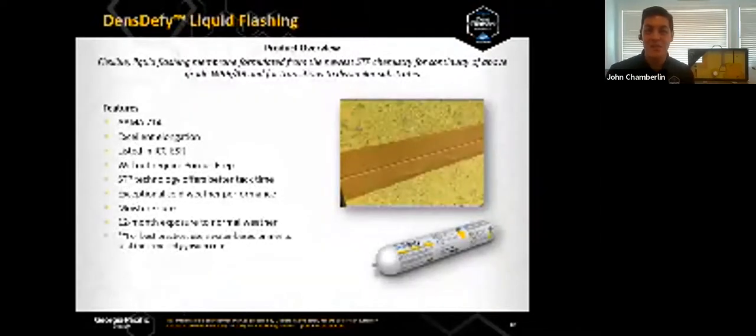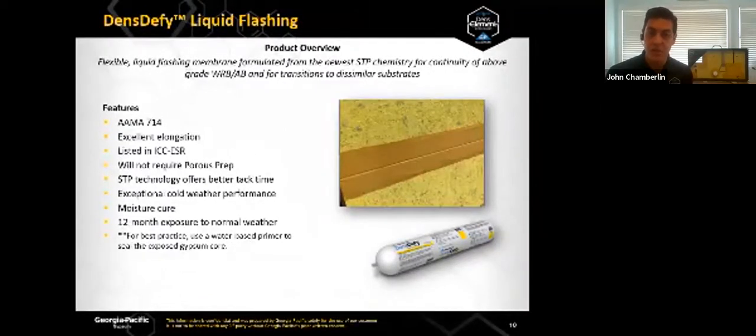All right, so with that, let's jump right into these products, shall we? So DensDefy Liquid Flashing is one that I've mentioned several times and you saw in application there. And we're very excited about this product. It is a STP-based liquid flashing. It does meet AMA 714 standards.